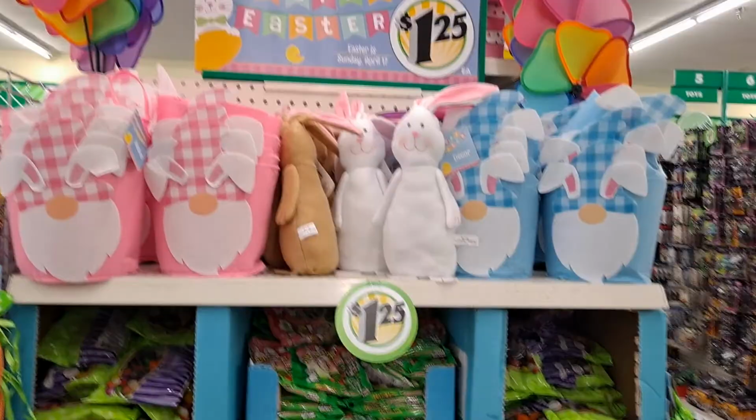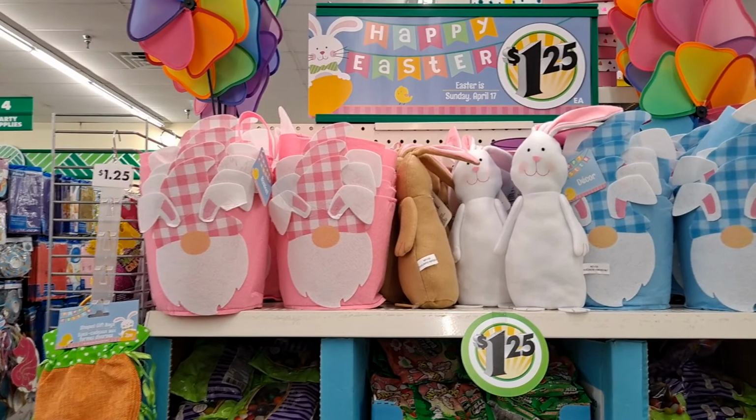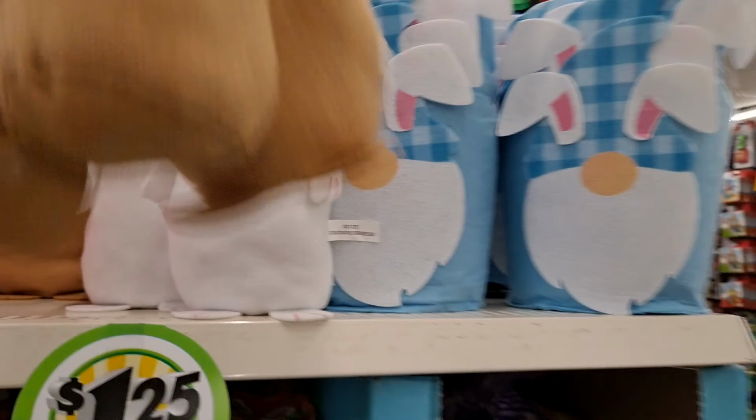Okay, on an end cap, how adorable are these? Of course, it's with the end cap with the Peeps and some other things, but yeah, those are cute. Oh my gosh, the brown bunnies. I'm grabbing two because I haven't seen them anywhere. And another white one. Okay, there we go.